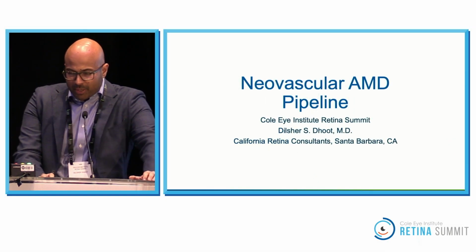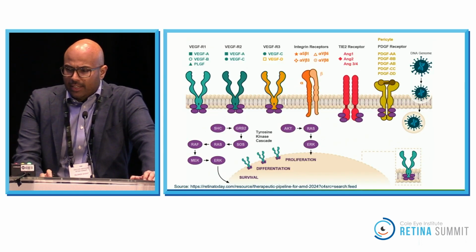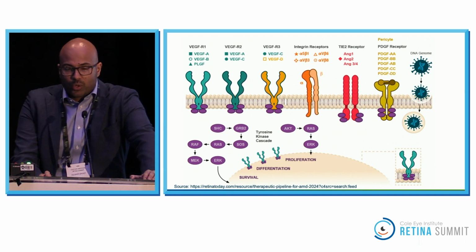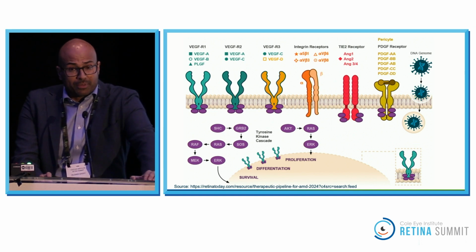And so I'll be talking about the neovascular AMD pipeline. These are my financial disclosures. This is a really robust pipeline. It's a very exciting time to be in Retina. We have so much in the pipeline that 10 minutes doesn't even scratch the surface. So I've picked three things that are interesting to me that I'm going to focus on after giving you an overview, that are not being covered by Kat and Rishi.